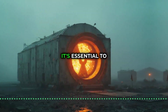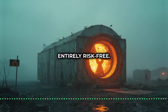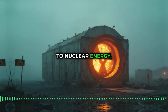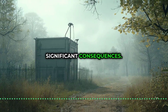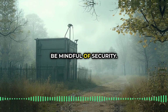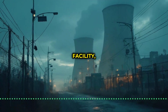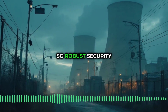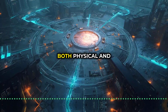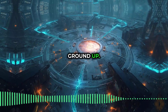You're right. It's essential to acknowledge that no technology is entirely risk-free. And when it comes to nuclear energy, even a small-scale accident could have significant consequences. Exactly. We also need to be mindful of security. SMRs, like any nuclear facility, could be potential targets for terrorism or sabotage. So robust security measures, both physical and cyber, need to be built into these systems from the ground up.